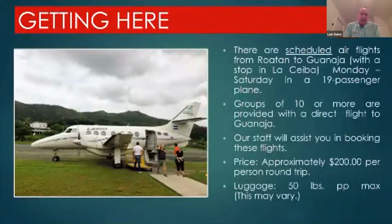To get there, you have regularly scheduled flights that come into Roatan from all the major international airlines, Delta, American, all come into Roatan. And then we have scheduled flights from Roatan to Guanaja, depending on how many passengers.